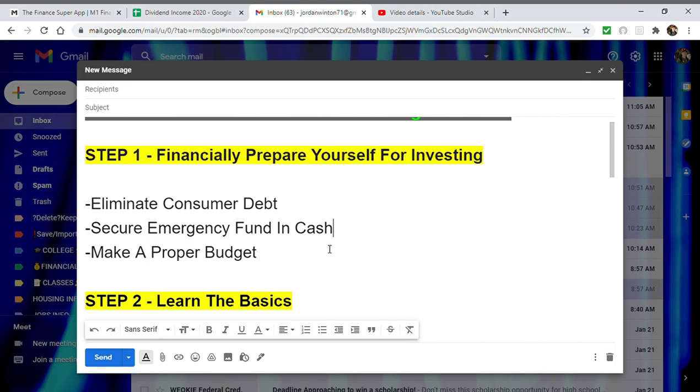Because if you make 10 grand a month and you have no idea what you spend a month, then you can't invest. Because, okay, what if we want to invest 5 of that, but your mortgage payment, your food, your bills, your utilities, all that add up to $6,000 a month? Then you're going to be short at the end of the month. So if you don't have a budget, then you can't even get started with investing. So before you even look into the stock market or getting started, I recommend you do those 3 things and financially prepare yourself, emotionally and financially.